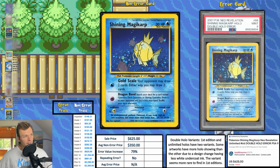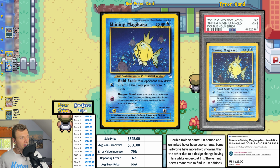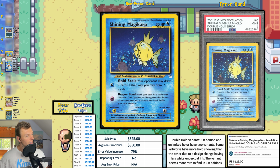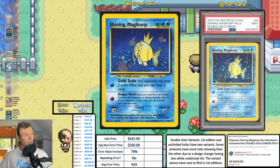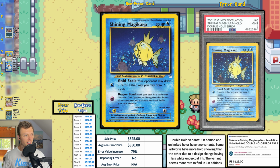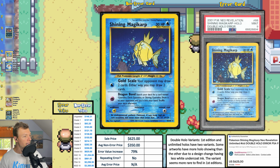Alright, next up we have a PSA 9 Shining Magikarp from Neo Revelation, and this is the double holo variant. This one, I think the best way to tell is you can just see a lot more holo on the smaller Magikarps on the card. And again, it just looks like there's more holo on the holo box in general.